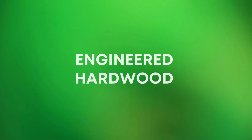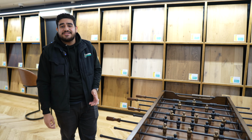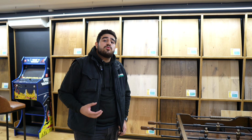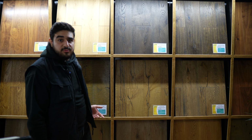Next up, let's talk about engineered hardwood. Engineered hardwood is a fantastic option if you love the look of real wood, but you need something a bit more resilient in the high traffic area. Unlike solid wood, engineered hardwood is constructed with a real wood veneer on top of a stable core, usually made of plywood. This construction gives it greater stability and resistance to moisture and temperature changes, which is especially important in busy areas like kitchens, living rooms, and basements.